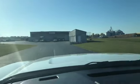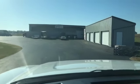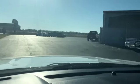We have arrived. Let's go see what this Rmax is all about. Talk to our guy Steve at Power Sports One.